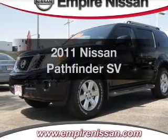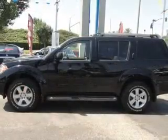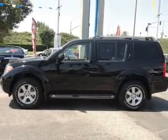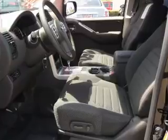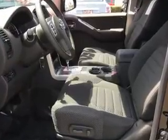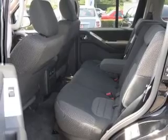Introducing the 2011 Nissan Pathfinder. If you're looking for a first-rate auto, this one could be yours today. With a reliable six-cylinder engine connected to a smooth-shifting five-speed automatic transmission. Brake safely with the anti-lock braking system. Enjoy the comfort of dual temperature controls.